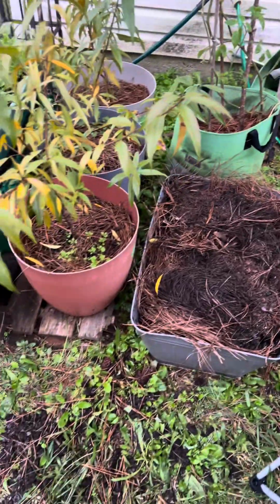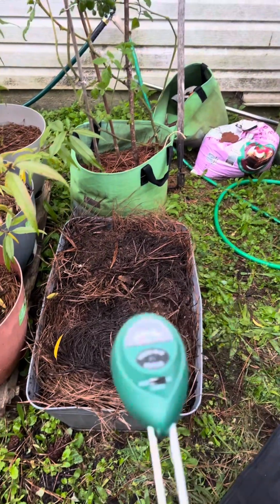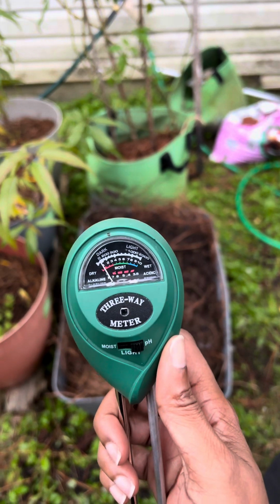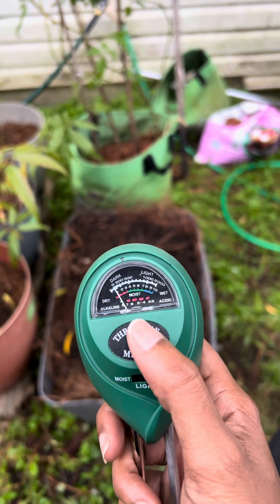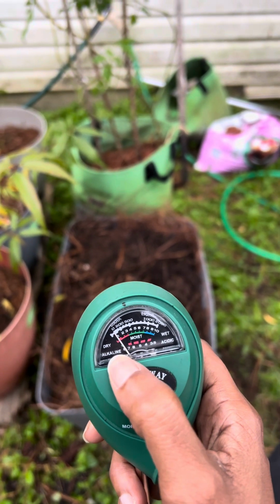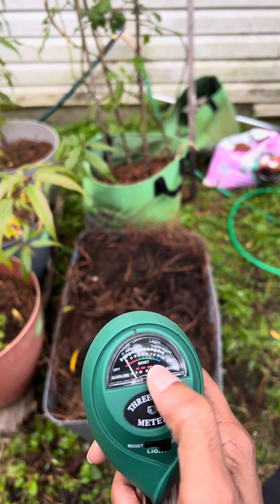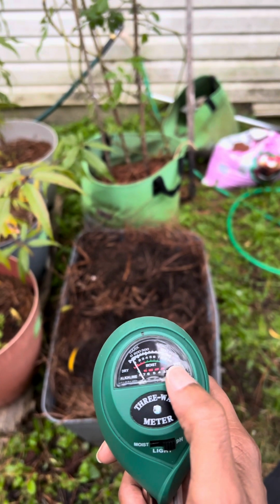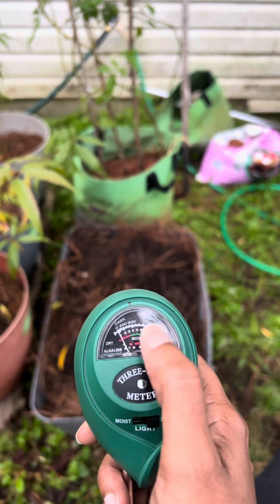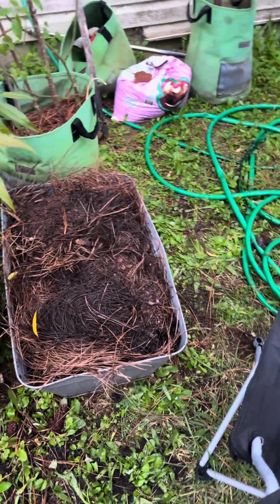But I also wanted to get on here and do a quick video and talk about this little thingy right here. It's a three-way meter, and it tests the pH to see if your soil is alkaline or acidic. It tests the moisture to see how wet or dry your soil is. And it tests the light and the darkness, like whether you are getting too much light or not enough light for your plants.